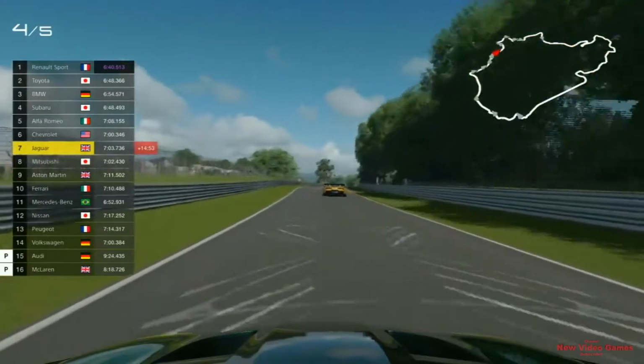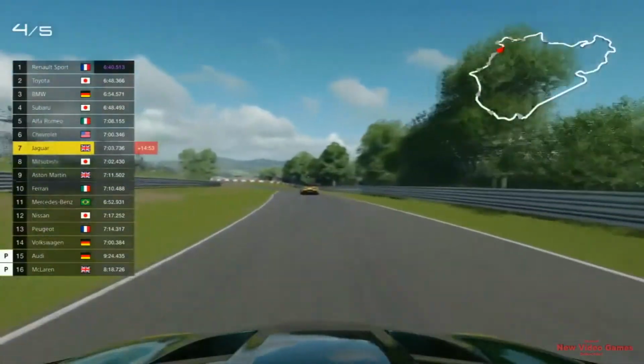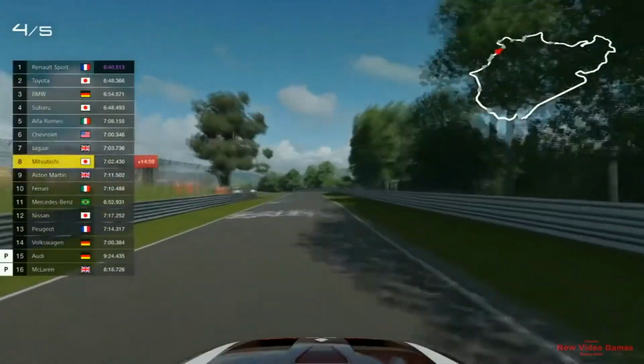Looks like riding along with the Jaguar here. Really tricky little left-hand corners coming up here as they go down the hill back into that now.